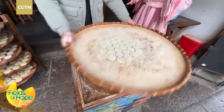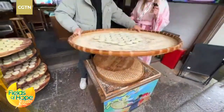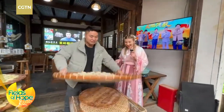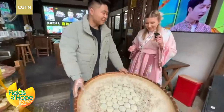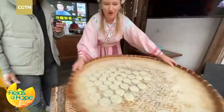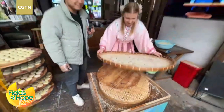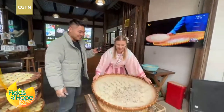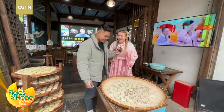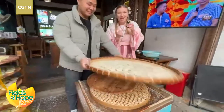Wow! Okay, I think I need to use more force. He makes it look so easy. Yeah, it's like when I watch him, it looks so easy, but actually when I try it, it's really really difficult.